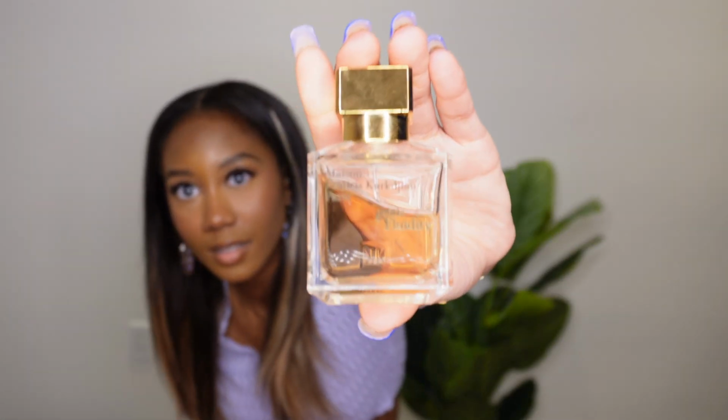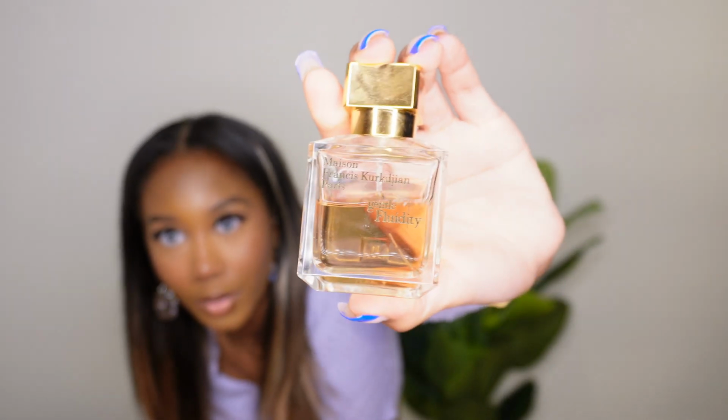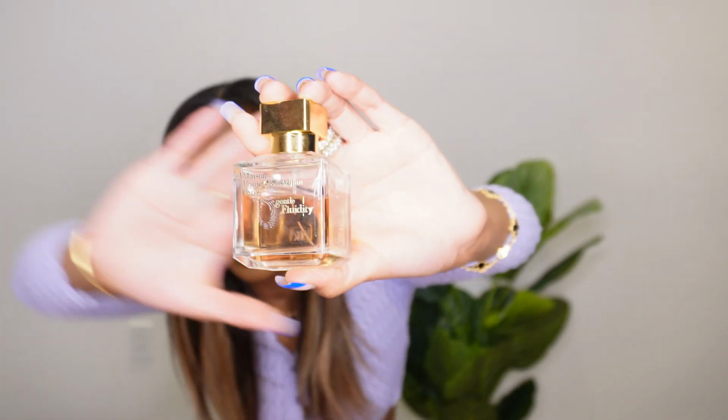It is a niche company, so obviously niche companies are going to be a little bit more expensive because they use higher quality fragrance notes and higher quality oils, so they do last a bit longer. I think if you have the money to do it, do it. Just look at that bottle. The bottle is beautiful. Beautiful fragrance. If you have the opportunity to get it, get it. Ask for it for Christmas. Go into Neiman's, go into Saks, smell it, and I promise you, you will like this.